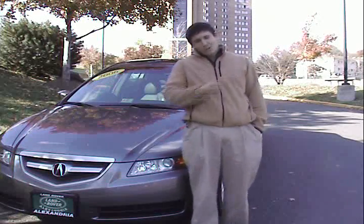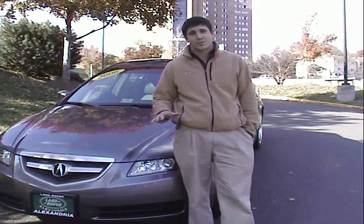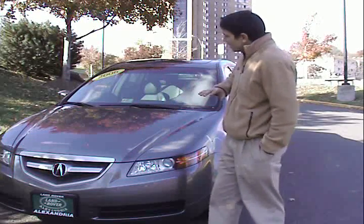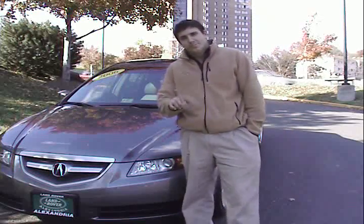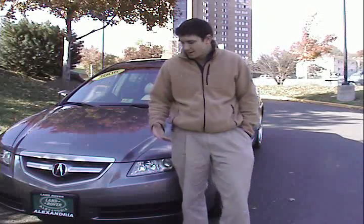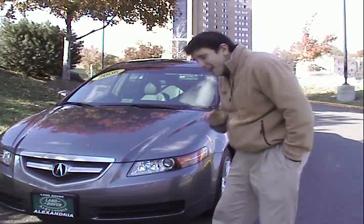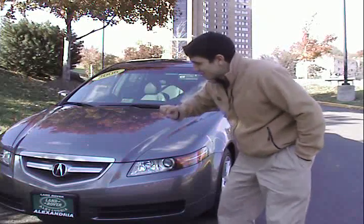Now this has 258 horsepower. That's plenty of giddy up and go for anybody out there on the road. It's also got a very clean paint job. One owner, he took very good care of it. Tires are good, they're not scratched up like on a curb or anything like that. It's also got a nice look to this car. This is one of my favorite Acuras they ever came out with, because it's got a nice chrome front.